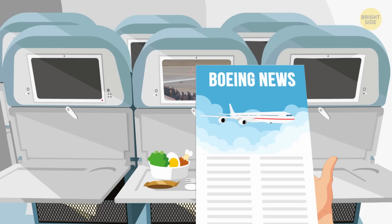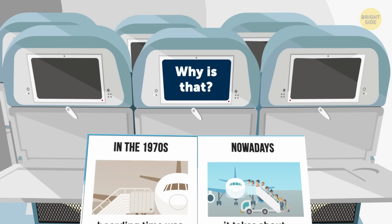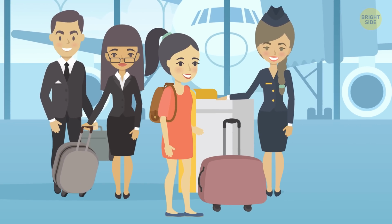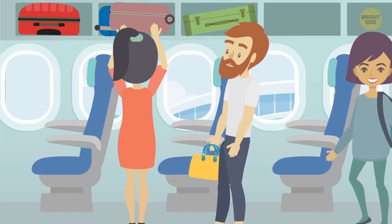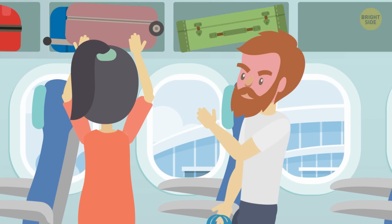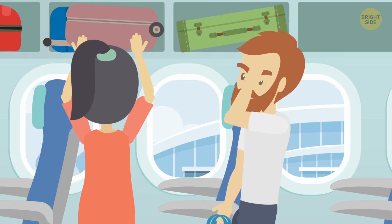Boeing did some research on the topic, and it turns out that in the 1970s, boarding time was only 15 minutes. These days, though, it takes about 30 to 40 minutes for everyone to get to their seat. And why is that? Well, people today are trying to save money, so they take as many carry-ons as they can rather than pay for checked luggage. I mean, how many times have you stood there and waited for someone as they try to cram a bag that's way too big for the small overhead bin? Oh, if I had a nickel.